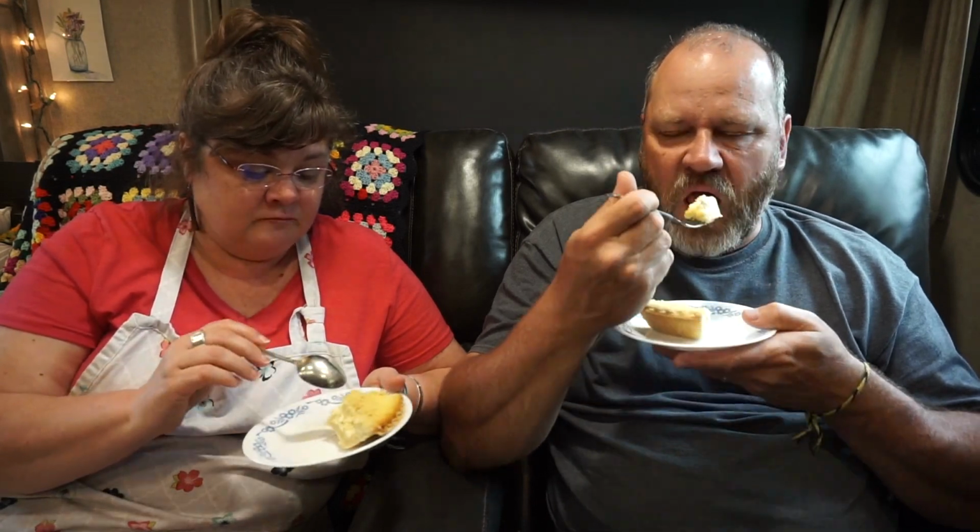Now, I told y'all this isn't a pre-baked crust, only because I was being lazy. That's what I had sitting out from the other day. So it's not in a pre-baked crust, and it did fine. In fact, I like it just fine. I like the flavor, but then again, I like lemon pies and things, and lemon mousse, lemon icebox, all the lemon.